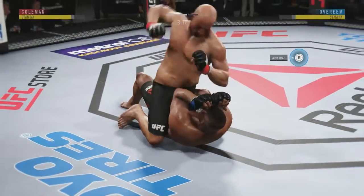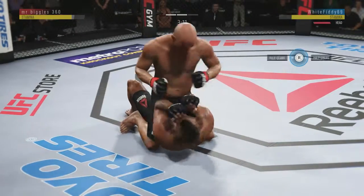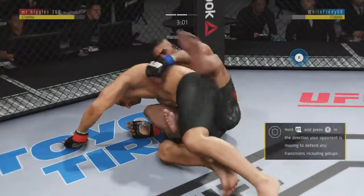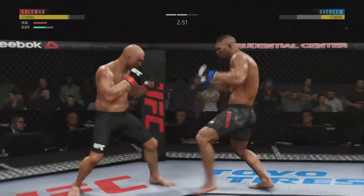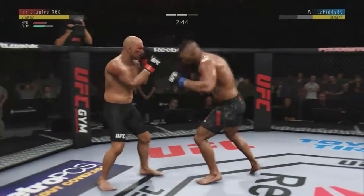He's posturing up here. Joe doing a nice job here, staying busy from the bottom. Excellent movement on the ground here, always trying to better his position. Slides him over, and nice reversal here. Timely defense there, huge block for him.